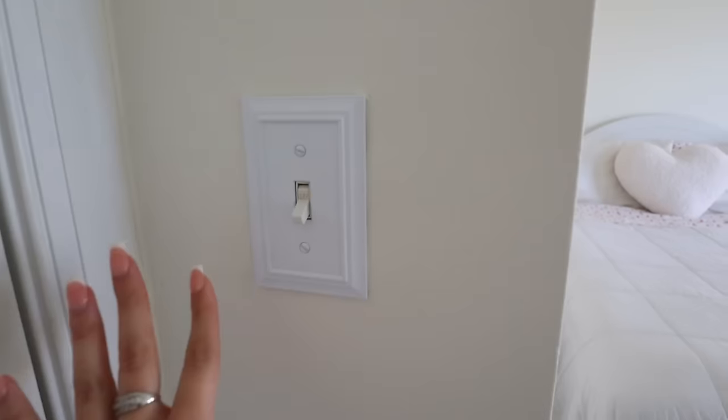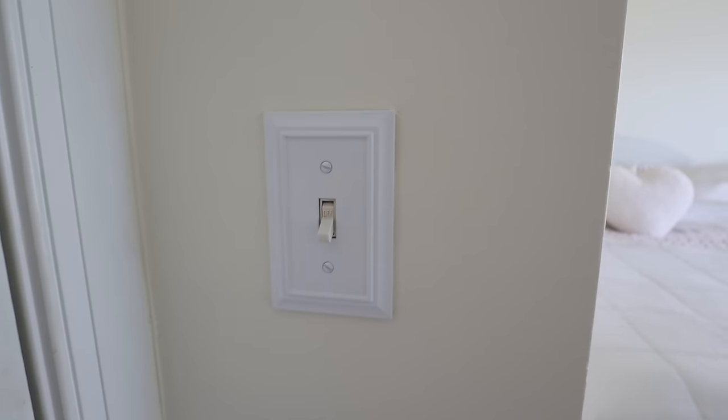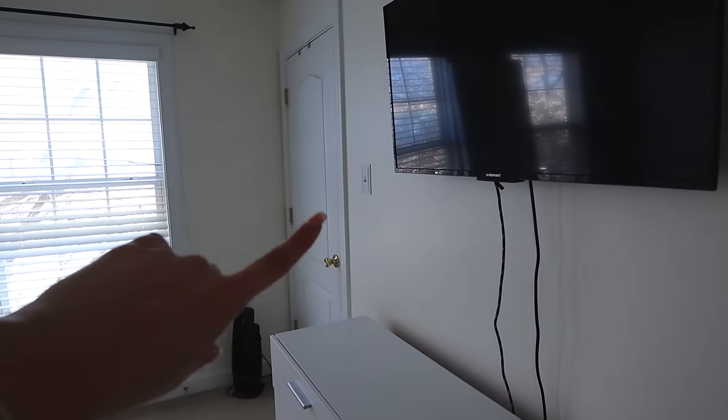And then we also switched out my old light cover thing. I got these ones from Lowe's. I think it matches perfectly. And then I also have the same one on my closet light.